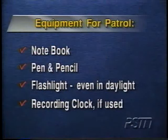So before starting out on patrol, make sure that you check all the equipment you should have and double check it and make sure it's operating properly. Now first off, make sure you have a notebook. Because remember, keeping notes in such things as hazardous areas or other unusual conditions helps make your reports clear and accurate. A pen or pencil, of course, is essential to take the notes.